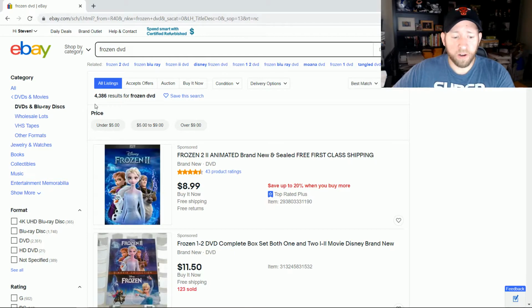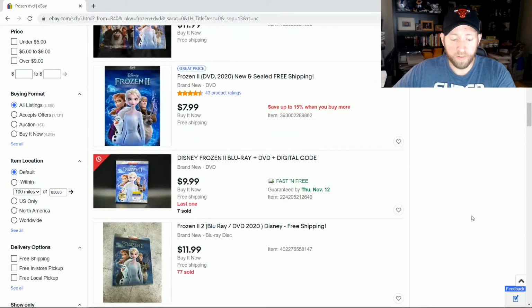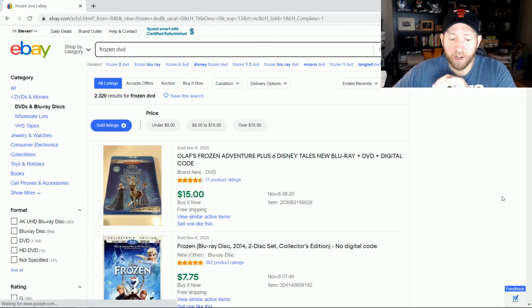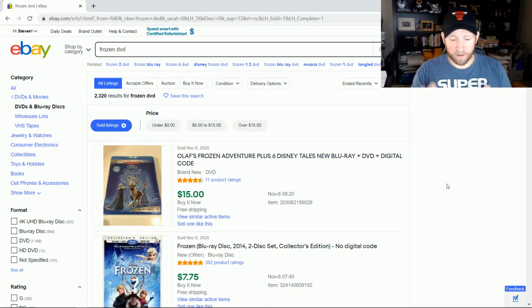So as you can see here, 4,300, almost 4,400 available Frozen DVDs. Now some of these may be a combo pack, some may be Frozen 1, Frozen 2, right? We see a little bit of everything here. I'm going to go look at solds. Under Frozen DVDs, you could see half of what was available has sold in the last 9 days. So if you price on the high end, let's pretend all of these are the same DVD and not some different mix that we have in here. Say that they're all in the same DVD.